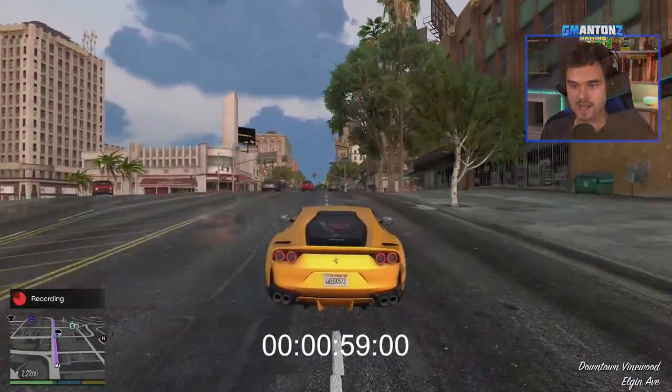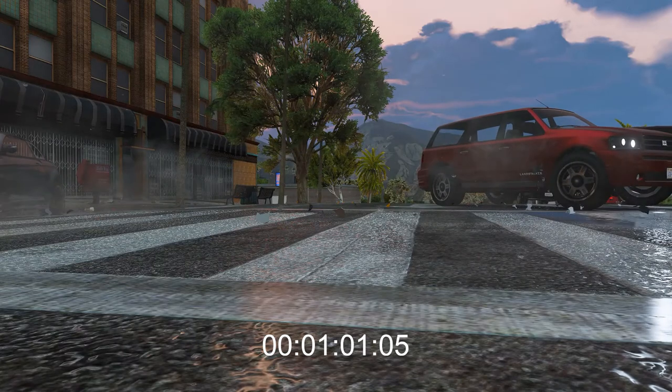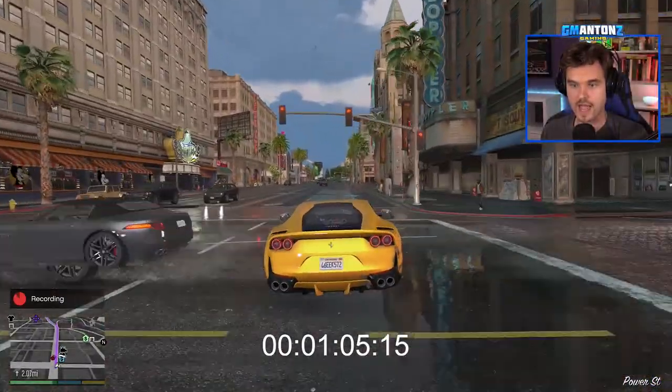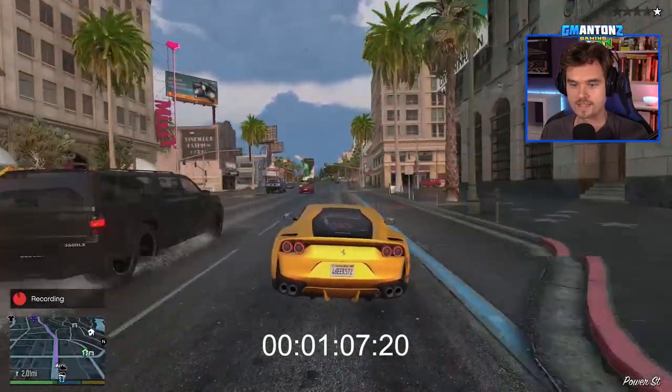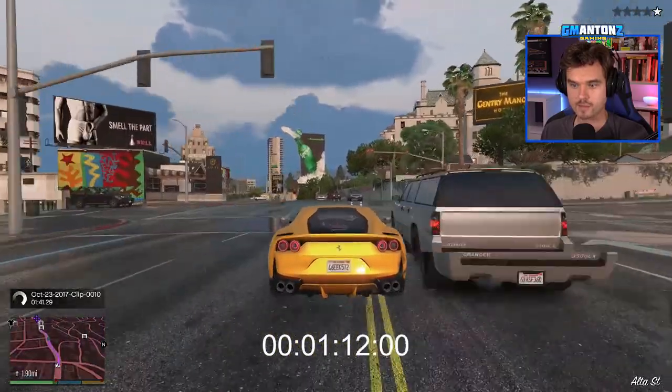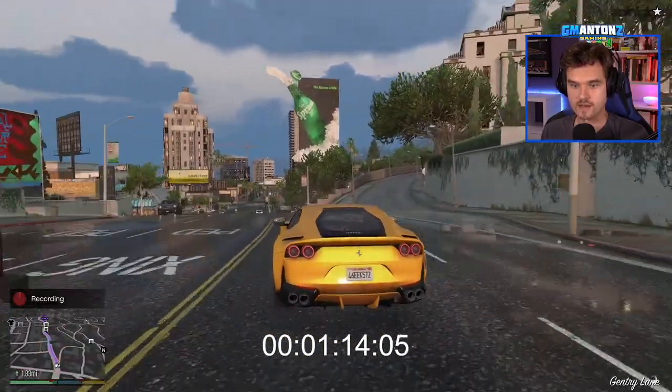Definitely looking at some body damage there, but we're gonna try to squeeze through these guys, sideswiping both of those cars. They're not gonna be too happy. Okay, that's gonna put a dent there on our time, and I think the police are after us. Uh-oh, somebody must have called it in. It was probably that guy that I smashed into and then just took off.